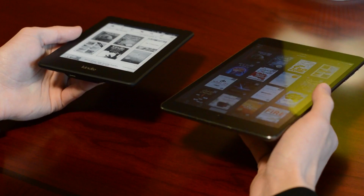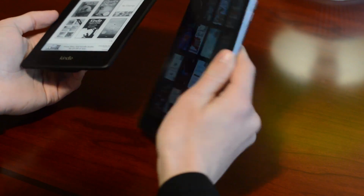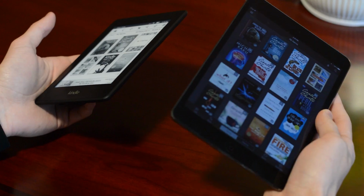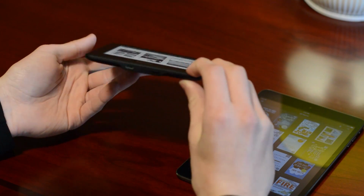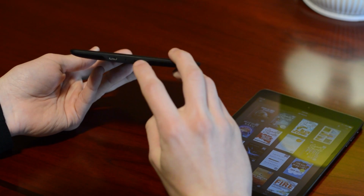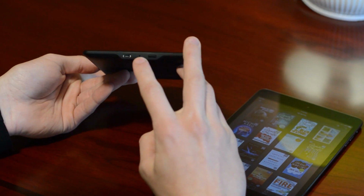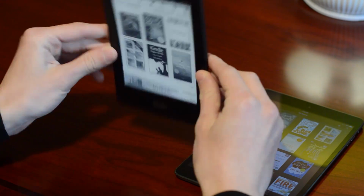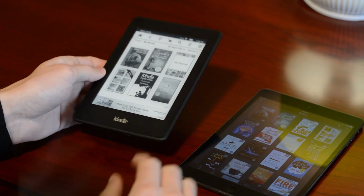holding them both together. The iPad obviously has a lightning connector, some volume switches, a mute switch, power button, headphone jack, all that kind of stuff. But the Kindle only has a power or sleep wake button, a little LED indicator to let you know when it's done charging, and then a charging port. That's it on the whole device. So that's actually really nice. I like the simplicity of the design.